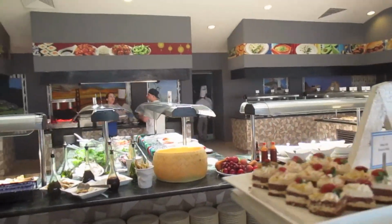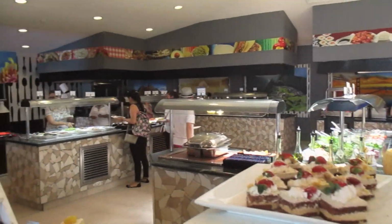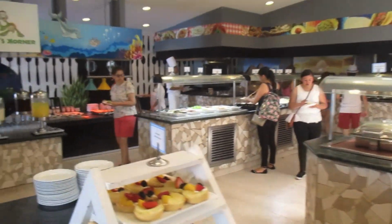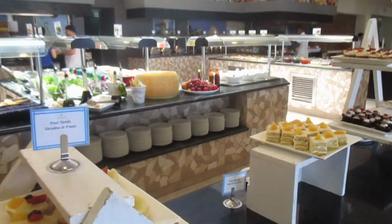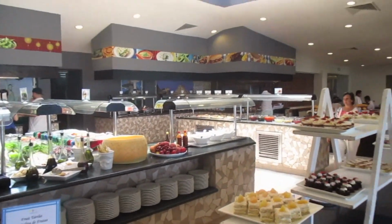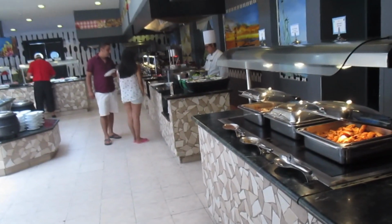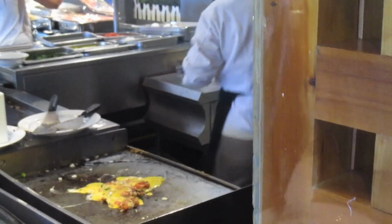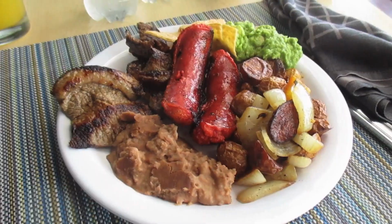Now, this is the buffet. I've been going to Cancun for over 20 years, probably stayed at 30 resorts. This is the best buffet I've ever eaten at. I can't begin to tell you how good the food is at this place compared to other similarly priced resorts. And they cook all kinds of stuff fresh for you. There's eggs, if you want something in the morning.